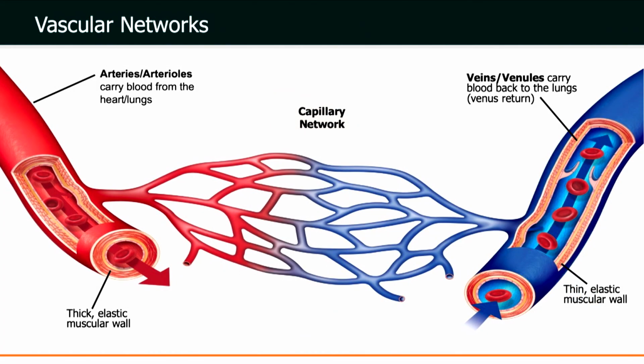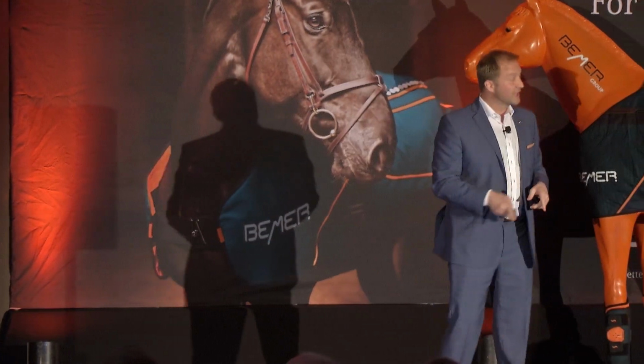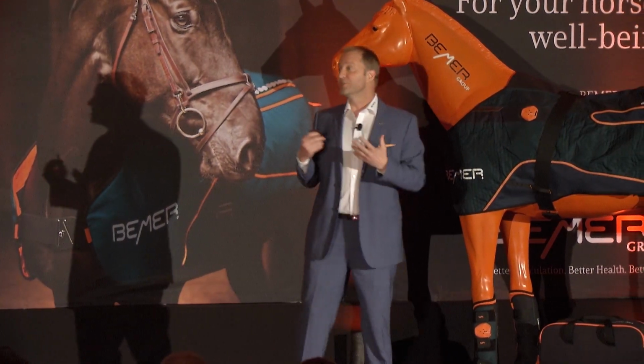You have blood flow that comes in through the arteries, arterioles, into the microcirculation network of the capillaries, and then returning through venules and veins. The action occurs in this little circle that you see right here. And this is where BEMER really shines.